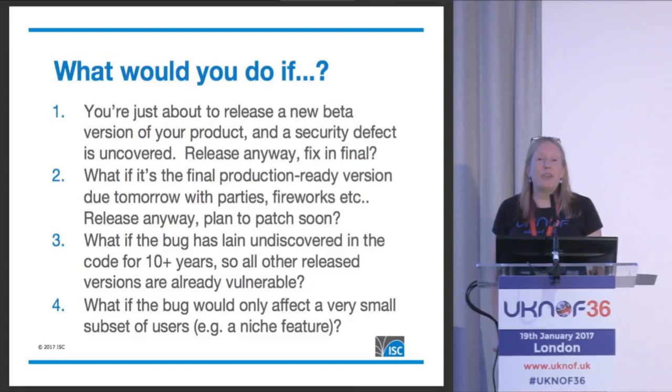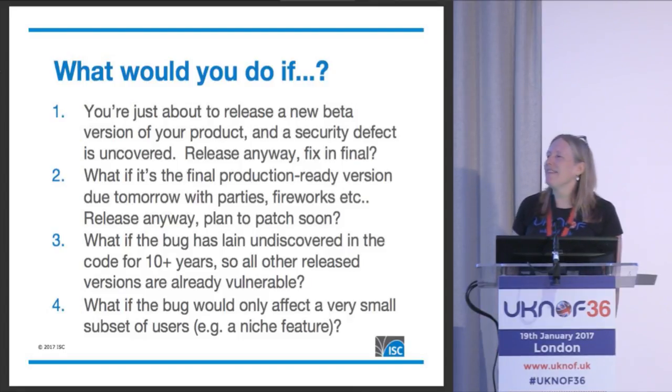Would you release anyway? Would you carry on with the schedule? Hands in the air. Who would release anyway? Oh, small numbers. Who would hold the release? What's the next cycle? This is beta code, remember, at this point. So who would hold the release? Yeah, definite majority here and a fair number of undecideds.